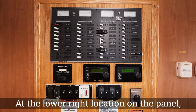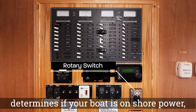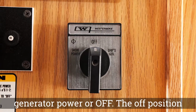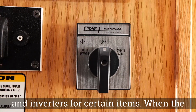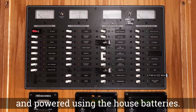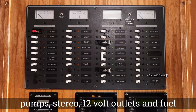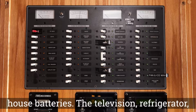At the lower right location on the panel, you will see the rotary switch, which determines if your boat is on shore power, generator power, or off. The off position still allows you to use the house batteries and inverters for certain items. When the breakers are flipped, the illuminated breakers are on and powered using the house batteries. The water heater, furnace, lights, water pumps, stereo, 12-volt outlets, and fuel transfer breakers are DC powered from the house batteries.